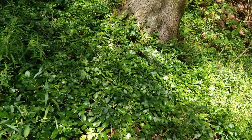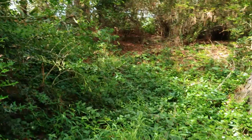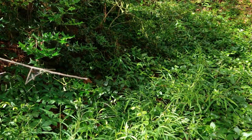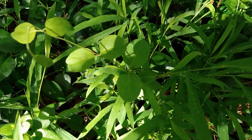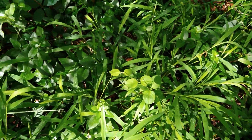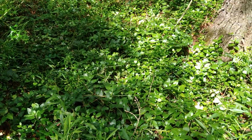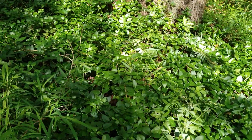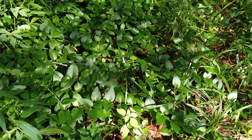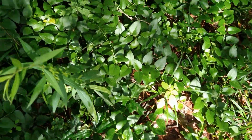If you'll notice, I'm pulling some things up as I walk around here. Some weeds are easy to pull up, others not so easy. Hey, honeysuckle, right there. Here's some vinca. The people who lived here before us, or maybe the ones before them, certainly love vines, all kinds of vines. And vinca is a vine. And it can be a little invasive also, but it makes a good ground cover.